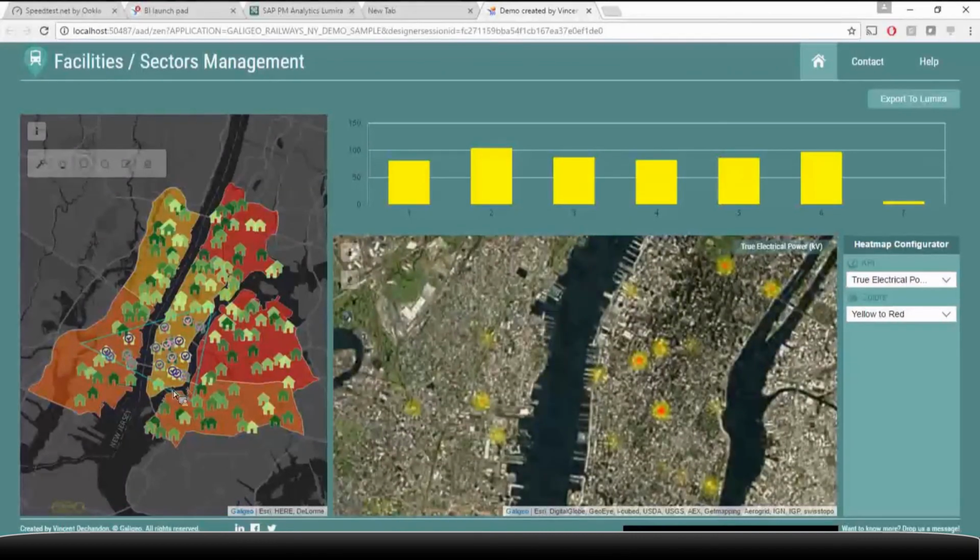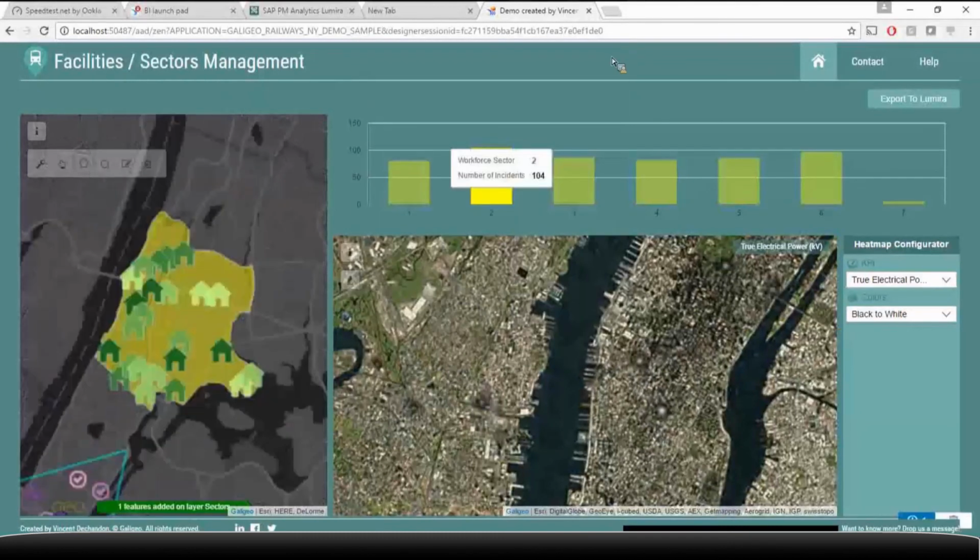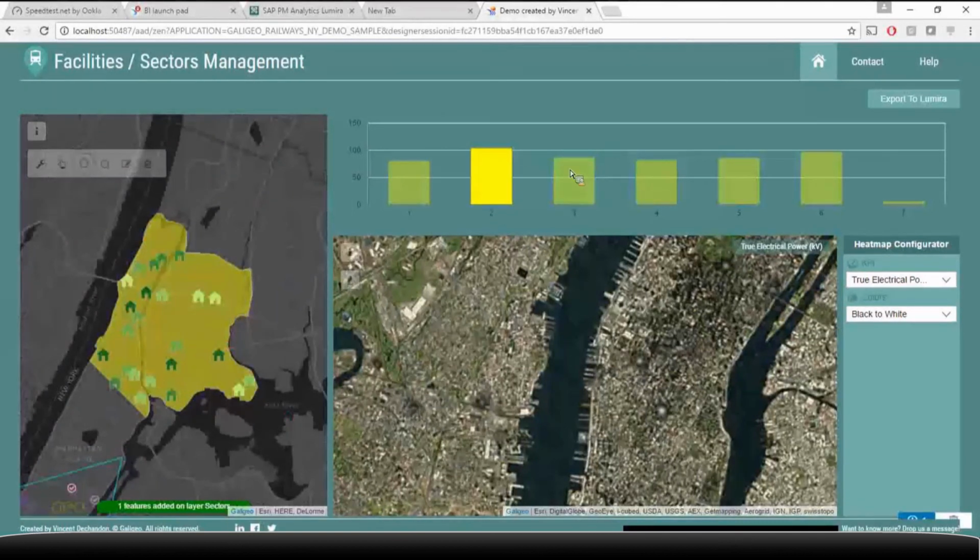Filtering on one of the maps can very easily drive the behavior on the other maps as well as other applications themselves. You can very easily see, as I'm doing this in real time, you're going to be able to start seeing where these different maintenance costs are going to start posing incidents. And very similarly, you can start using some of the other outputs that you created, the bar charts in this case, to drive what it is that we're seeing on the map.